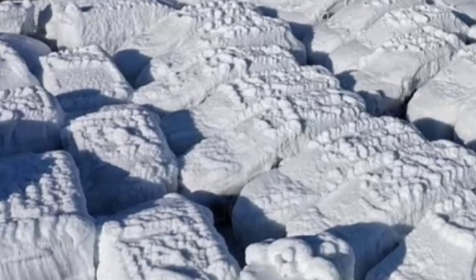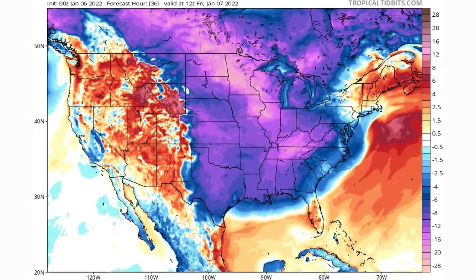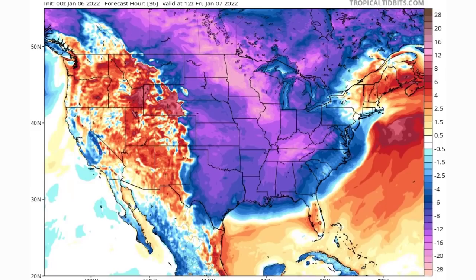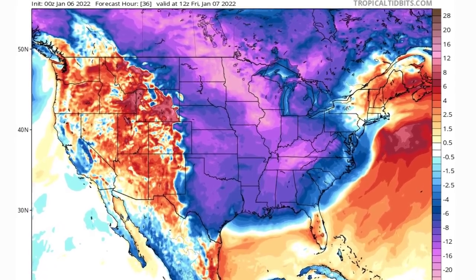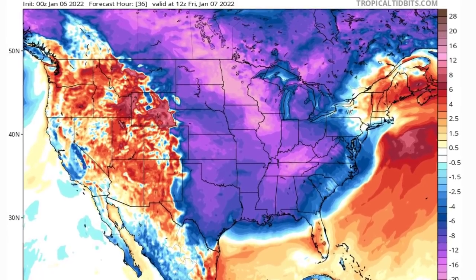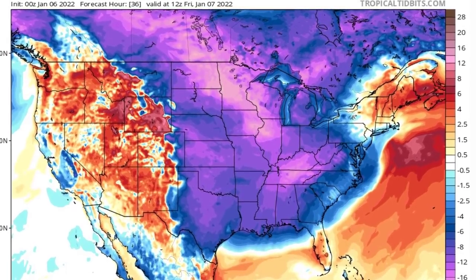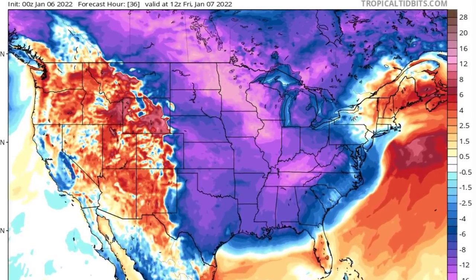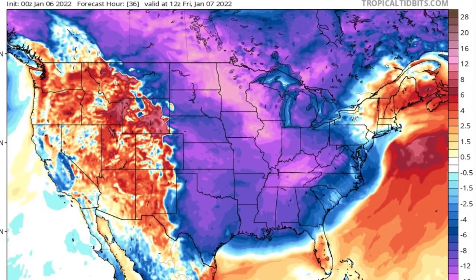Staying on the cold, Arctic cold, a javelin thrust way down into the southeast. Out here in East Tennessee, expecting 17 down to 14 degrees Fahrenheit. Chilly, but not the all-time record lows. Negative 4 degrees below zero was the all-time record. Still quite a substantial difference, even though it's considered extremely cold.